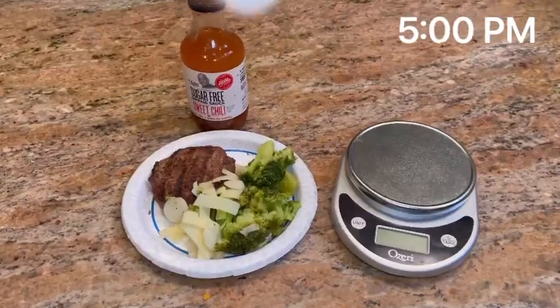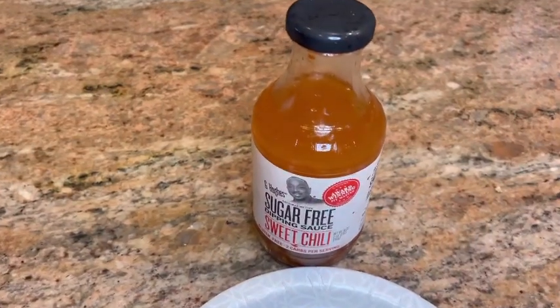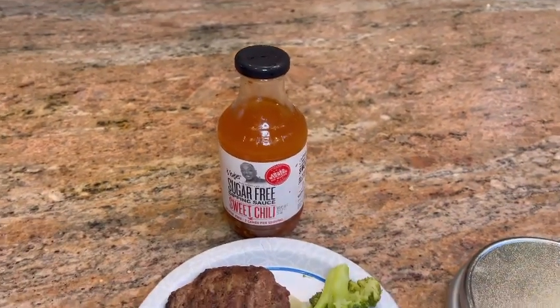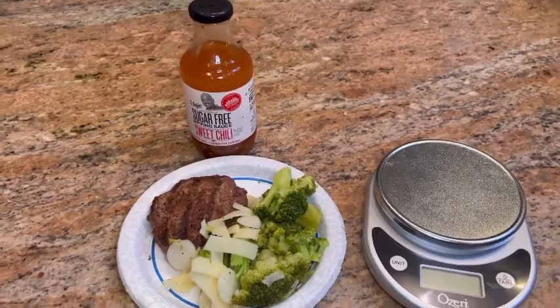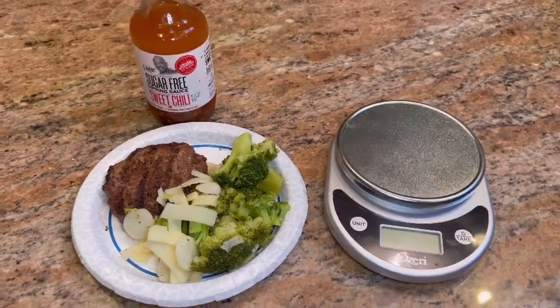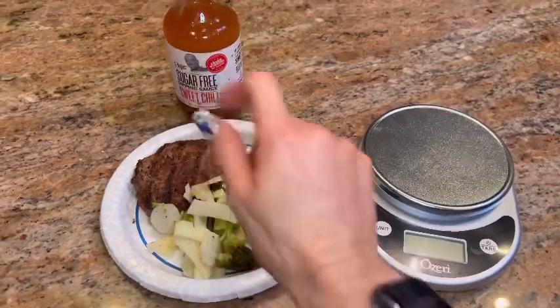Now it's time for dinner, and I'm doing bison and veggies. This is the sauce I use, sugar-free sweet chili made by G. Hughes. This stuff is amazing. However, it's got a lot of sugar alcohols in it. So be really careful with this stuff. It doesn't bloat you. So what I do is I'll take half of it, pour it into a different container, and then shake it up. It not only does it last longer, but it dilutes all the sugar alcohols, but you still get the flavor because it's really thick stuff.